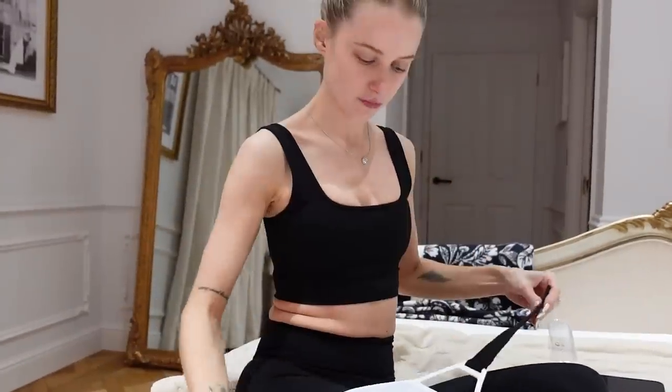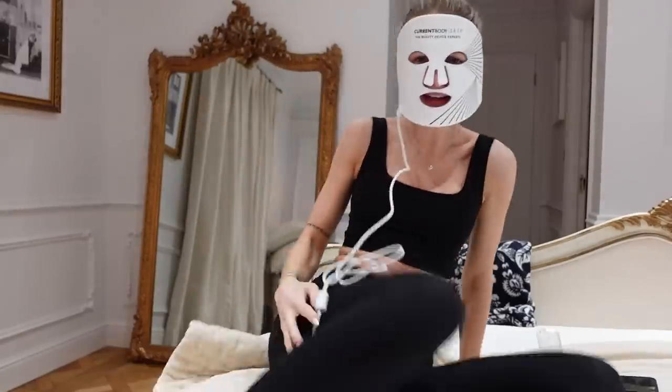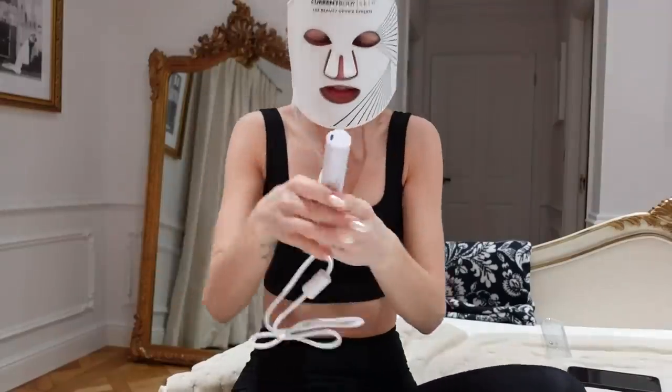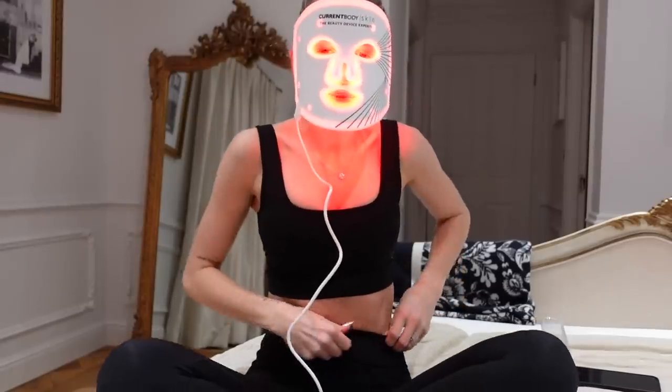So you put this on. This, attach it round. Try not to scare your dog in the process. Sorry, Bo. And then you literally just turn it on. And that's it. And it takes 10 minutes. After 10 minutes, the light will completely cut out. That just means that your 10-minute treatment is up.